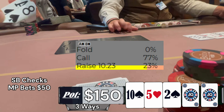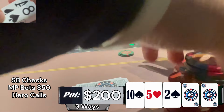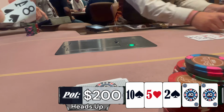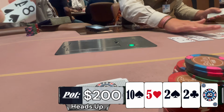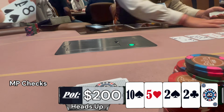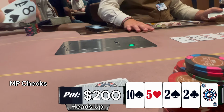We decided to just call with our flush draw, as I think we could still run into overpairs that won't fold. We could probably get his non-pair hands to fold later. When the turn is the deuce of clubs, he decides to slow down and check it over to us. I think when he does this, there'll be plenty of overcard hands like ace king, king queen, ace queen, queen jack that are just sort of shutting down.